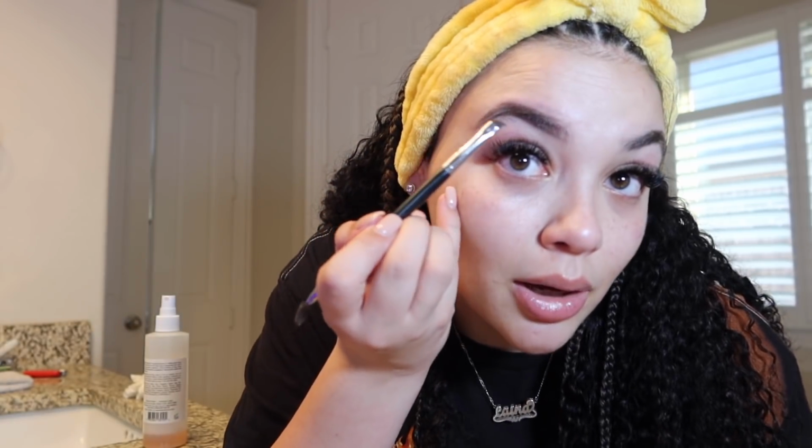So now I'm just outlining the top as well. I outlined the bottom and now I'm gonna start outlining the top of my brows.